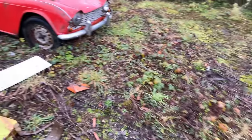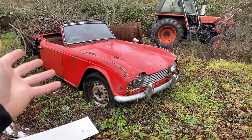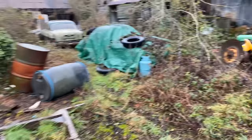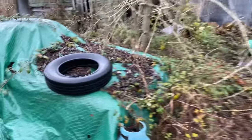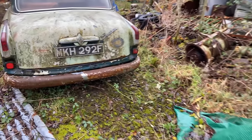Okay guys, so we have made it to the location. And the first thing we notice is this Triumph, which is being used as a bonfire. I mean, you don't do that. Now we've got about four barns here. There's a car under here, I don't know what this is. We've got our first classic car just here.